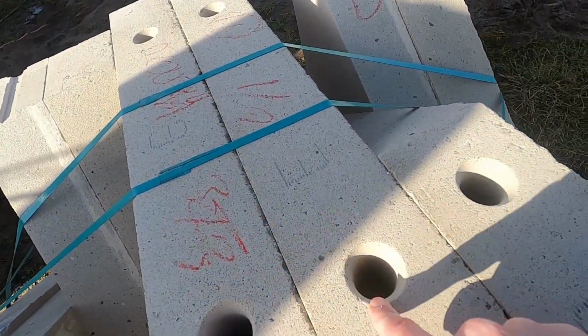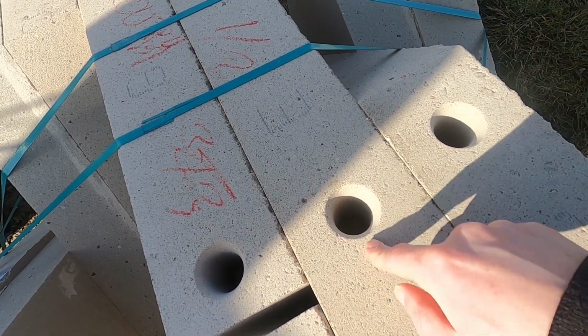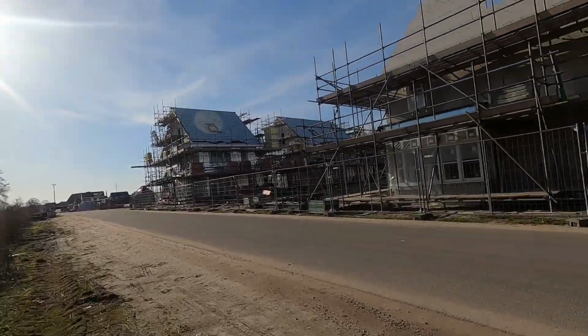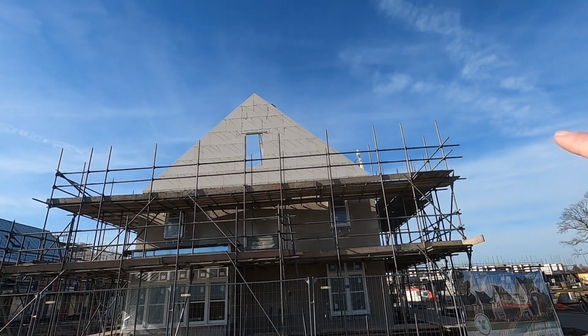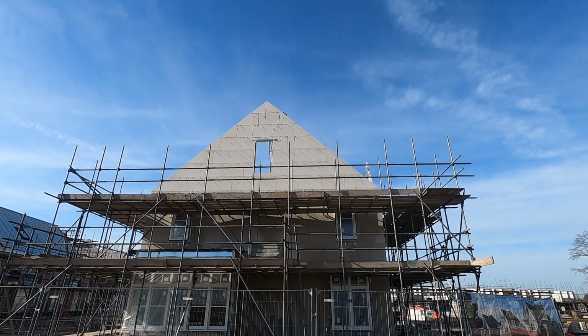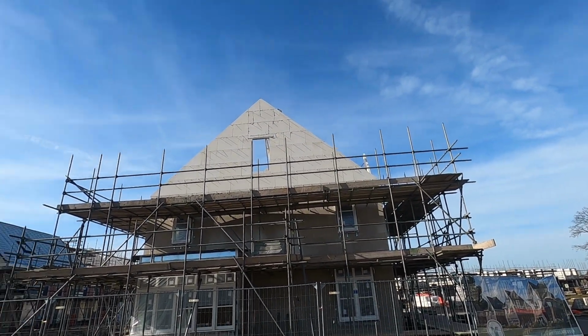And these holes here, they are used for the placement crane, I think. So if you take a look at this wall, you can see that it comprises many standard blocks, and then there's various blocks that have been cut based on the drawing, and there's also a small concrete lintel there.